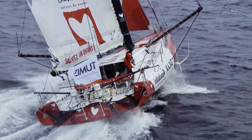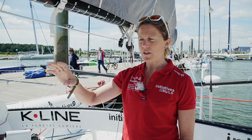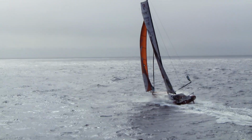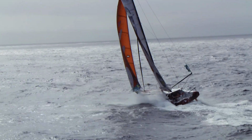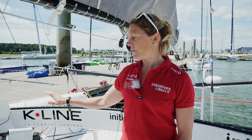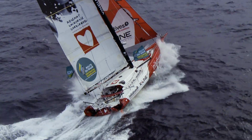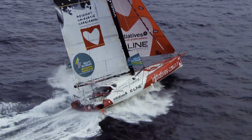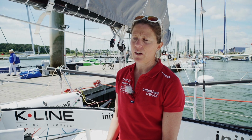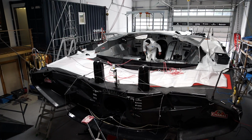But at the same time, when you do crash off massive waves, the foils are almost like shock absorbers, where you expect the boat to fly off a wave and crash into the wave in front. There actually is no crash because the foil carries the boat from one wave to the other, and it's just unfortunate it doesn't always happen, so we do occasionally have some big bangs and crashes. And limits, I don't really know where the limits are. I don't think we know where the limits are yet, and that's the fun thing of this class.